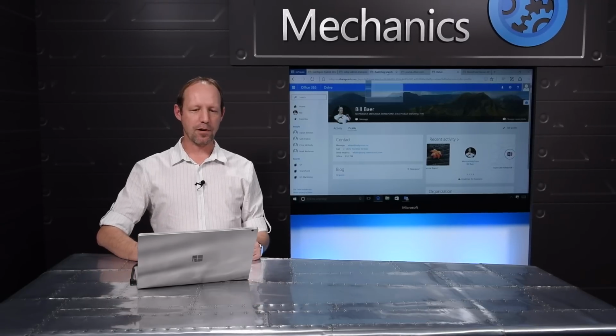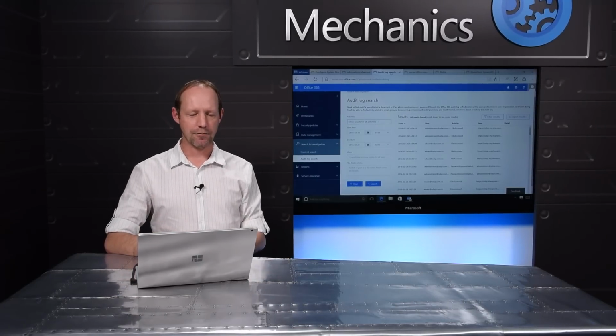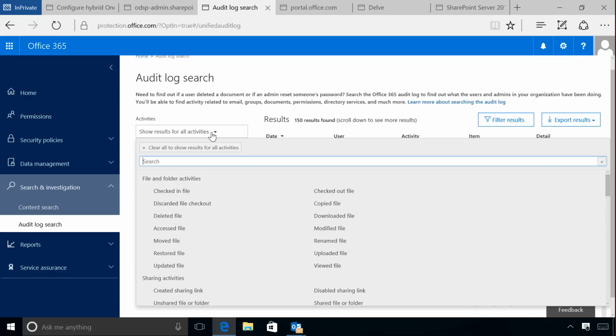And for compliance, we're also introducing the ability for you to configure a hybrid auditing option, which lets you take advantage of the latest innovation in Office 365, such as those available through the Office 365 Protection Center against your content stored both in the cloud and on premises. So as you can see here, I've already run an audit log search across both my cloud and on-premises content. And the benefit that you gain from this is that you have all of the capability available to you through the Office 365 Protection Center against your on-premises content. So I can search across checked-in files, restored files, updated files, and more.